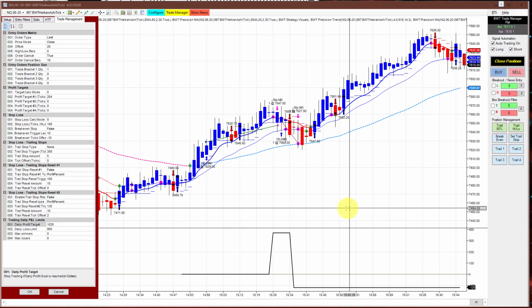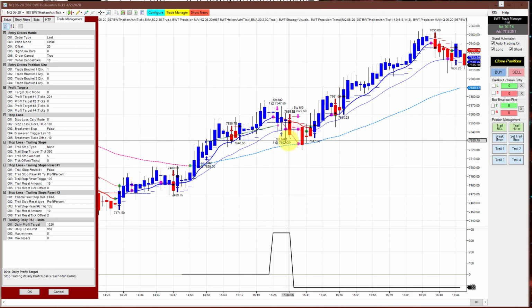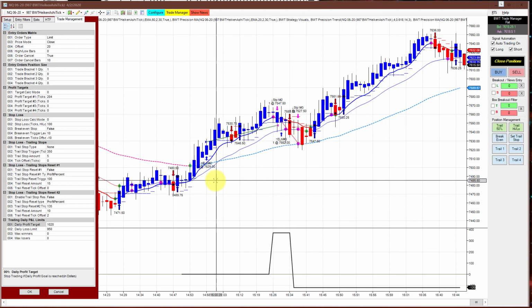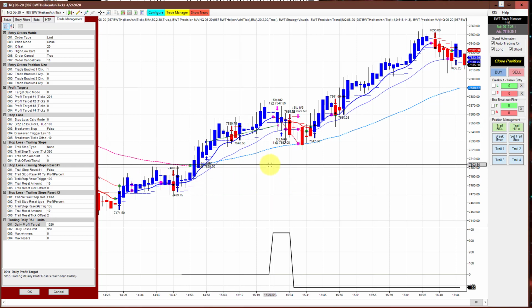Okay, so here's how the market played out. Here's where I got stopped out. Notice this is that pullback to the 60 EMA right on the numbers. This is just a perfect pullback setup. Now, my original stop, if you notice the video, was down here at about 75.04.